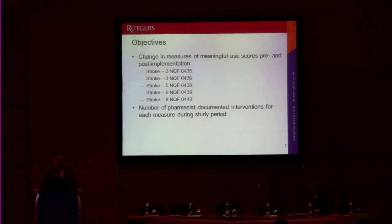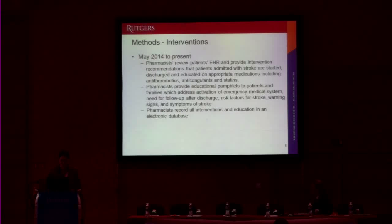Our objectives were to see if we could make a change in the measures of meaningful use scores pre- and post-implementation of the pharmacist involvement in those 5 scores that we spoke of. We also looked at the number of pharmacist documented interventions for each measure during the study period.